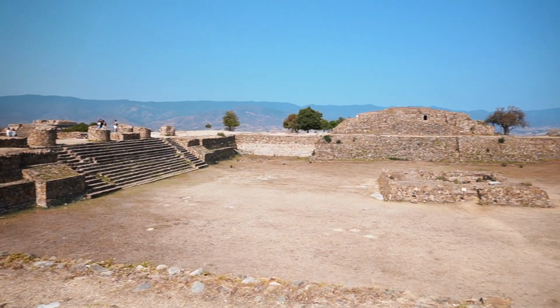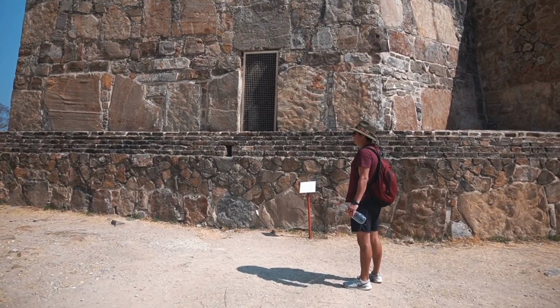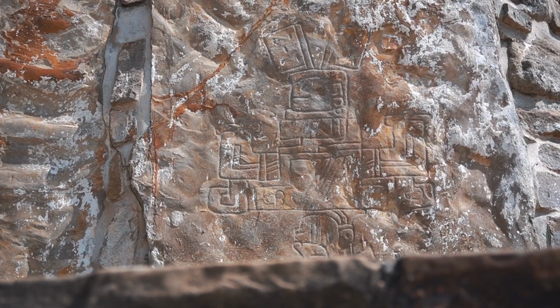Why is Monte Albán so important? This was the capital of the Zapotecas. It was founded 500 years BC. It was one of the biggest cities of Mesoamerica, and that's why it's very important not only for the state of Oaxaca but also for Mexico.